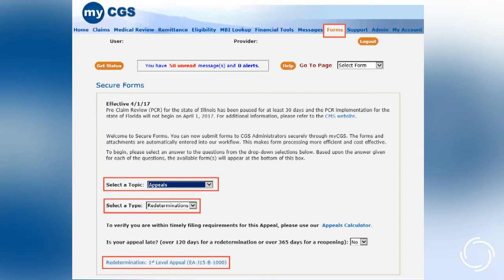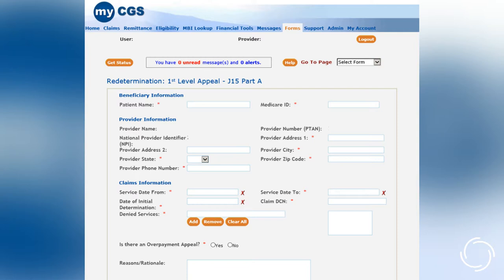The Forms tab. The Forms tab will allow you to submit certain forms directly to CGS. Currently, the following forms are available to you. Appeals. All providers may submit requests for redetermination through myCGS. We also offer you an appeals calculator to help you determine whether the request for redetermination meets our timeliness requirements.